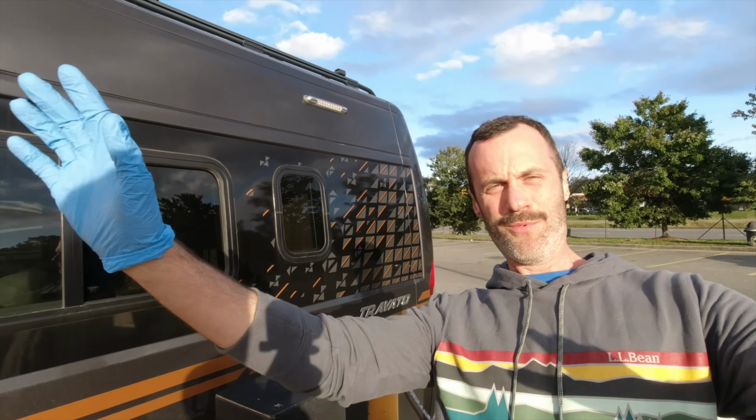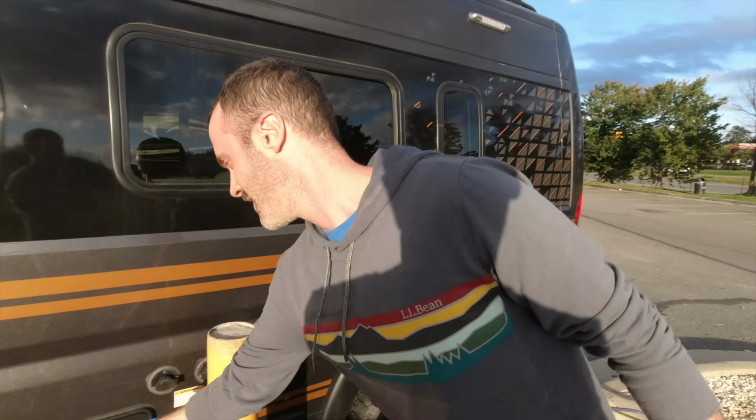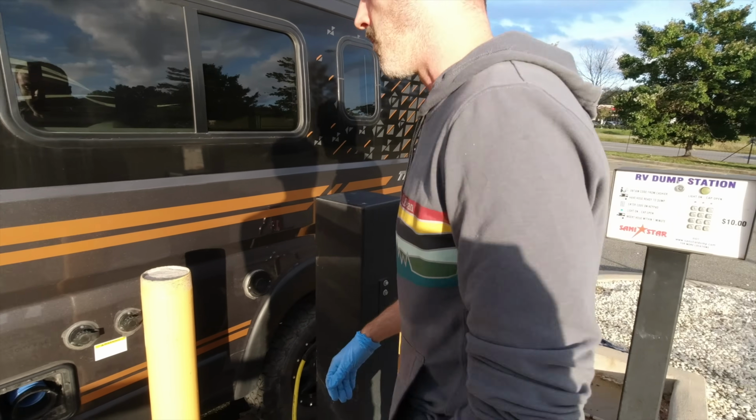Step number three, whoa! Almost fell right into the dump tank. Alright, step number three is to get the stinky slinky from our little side pump over here, connect it to the inlet, and let it rip.